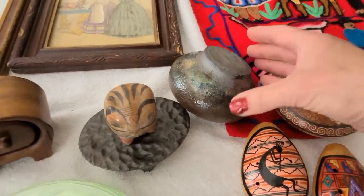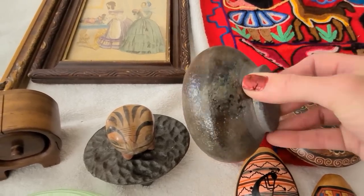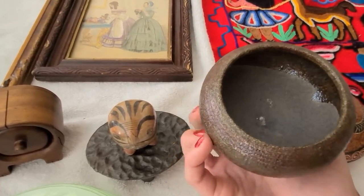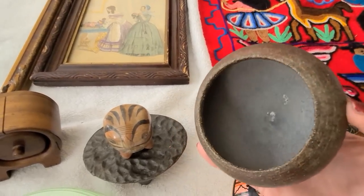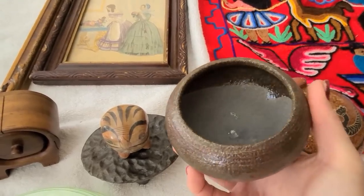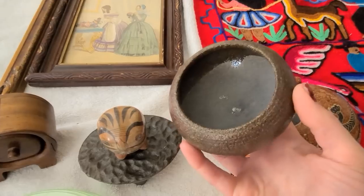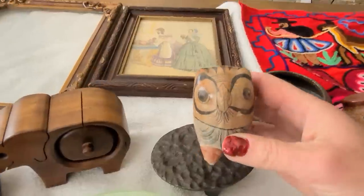We also have this gorgeous raku here. Look at that glossy finish, iridescent and beautiful. The inside is unfinished, which adds a lot of interest to the piece. Absolutely love that. And it's signed on the bottom, as you can see. For this piece, I am going to ask $22.